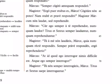All right. Magister Marcum non laudat. The teacher does not praise Marcus. Sed reprehendit, but scolds him or reprehends him, finds fault with him, you could say. And then Marcus says, Cur ego semper a te reprehendor? Why am I always scolded, reprehended by you? Numquam laudor. And why am I never praised? Titus et Sextus semper laudantur. Titus and Sextus are always praised. Numquam reprehenduntur.